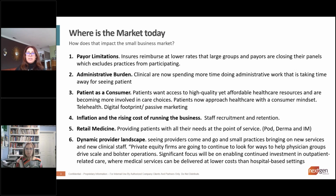And of course, I'd be remiss if I didn't comment on the patient as a consumer. Patients are finding their way to doctors through a digital footprint. It drives new patients to your practice, and then having a patient-centric model of practice will keep those patients in your door. But this only works if you're credentialed with the payers in your area and credentialed with the payers that your referring physicians are also taking.